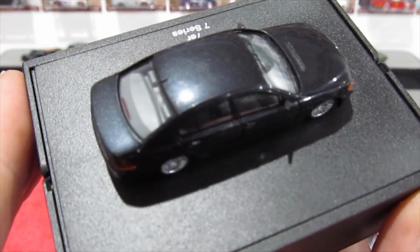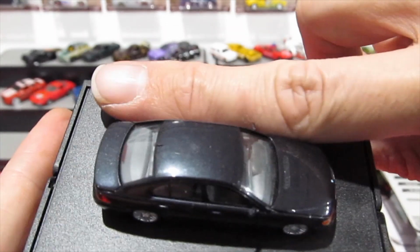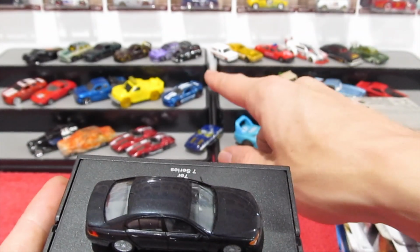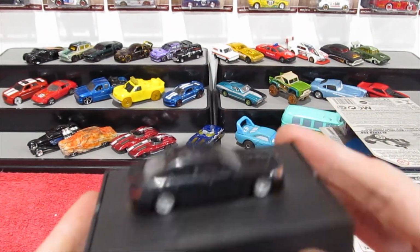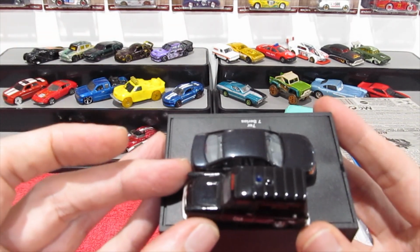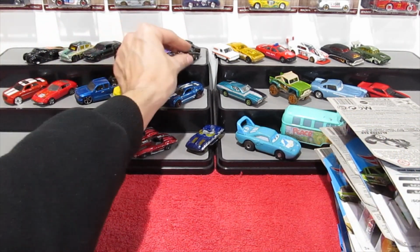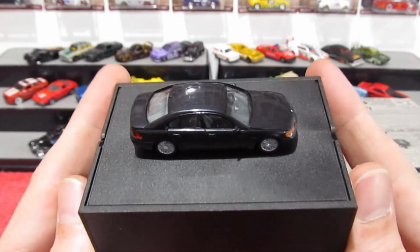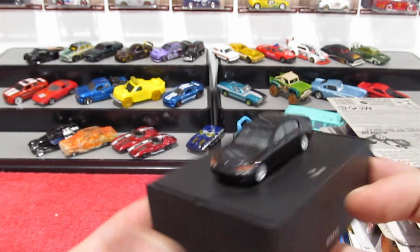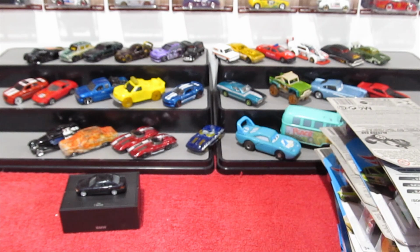I do believe that is because of the size of the car. The car is literally that big. It is tiny. It is literally half the size of those other ones. Actually, no, hang on. Okay, it's a little bit bigger, so it's probably more to scale as an actual car. I don't know what size it could possibly be, but there you go. This was $3 as well, mind you. So I think that was a very good deal.